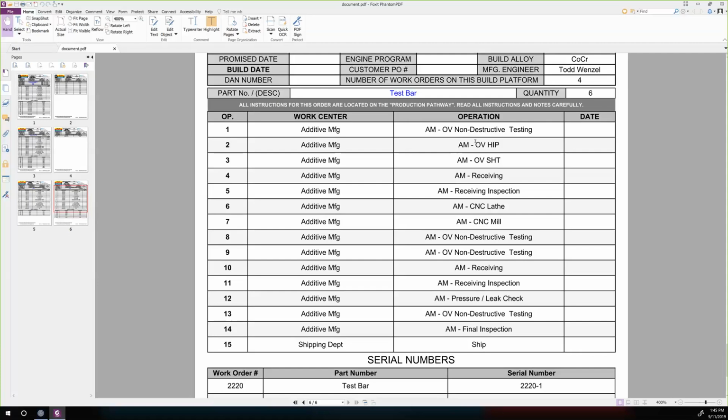Okay, and we have another question here. What type of heat treatment is used? Oh boy, there's all sorts.